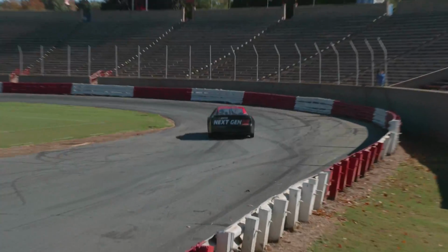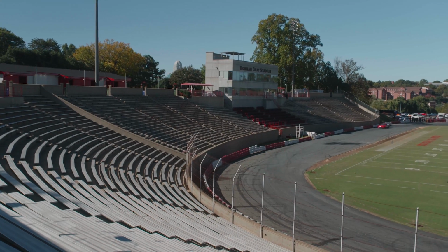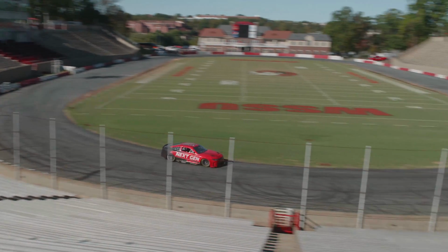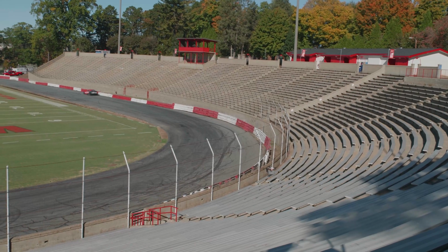Could you see a scenario where you tell a driver, hey man, at Bristol this weekend, we're going to be in third gear. Next weekend at Richmond, we're going to be in fourth gear. When we go to Darlington, I want you to run fifth gear. Are you going to see that happen, or is NASCAR, is the development team going to try to have the drivers close to running fourth gear pretty much everywhere and having fifth as that option?